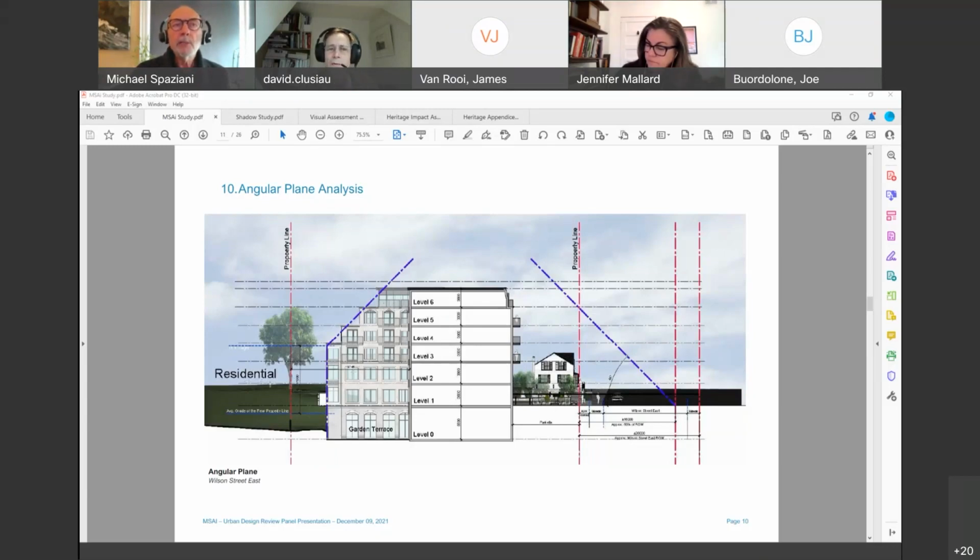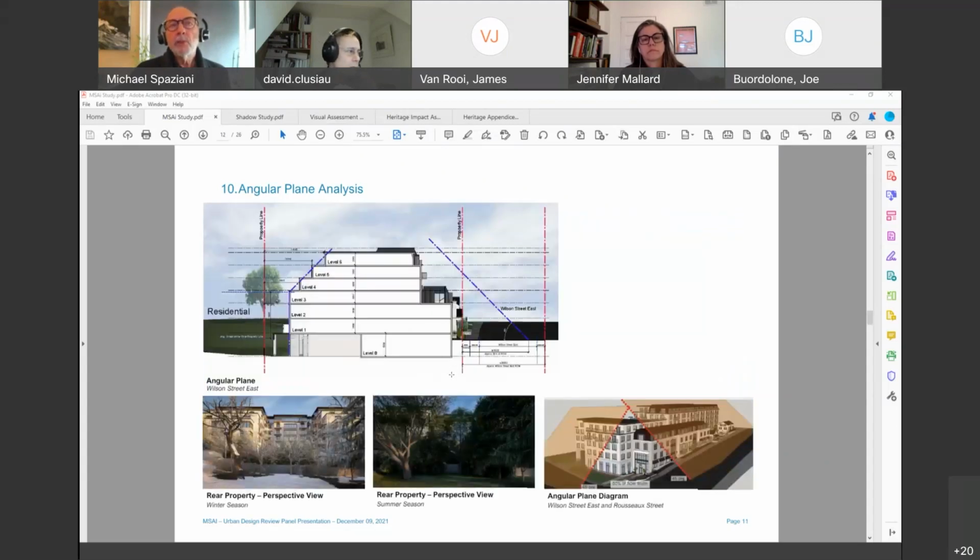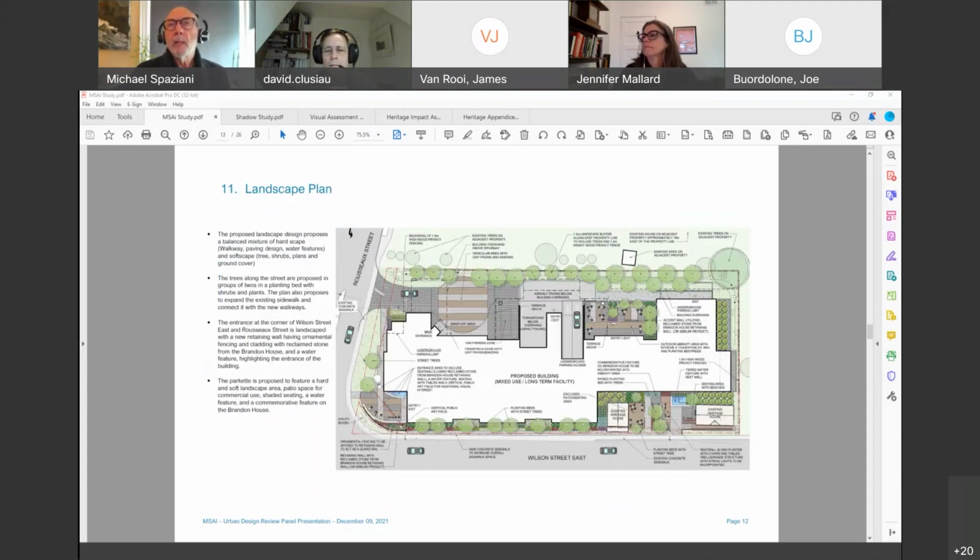Michael, I just want to flag the time here. Thank you. Yeah, I think I will end on this. On the residential side, we've looked at a different formula of about an average grade. We've used an 11-meter high exposing wall at a setback, and then a 45-degree angle that informs the step back. So these are the principal ideas. Some of these views are from that residential side, so you see the effect of it both in winter and summer. You can see the application of those planes.